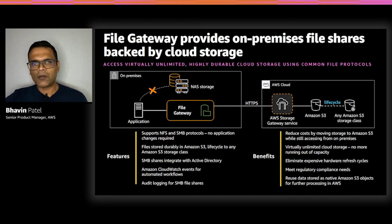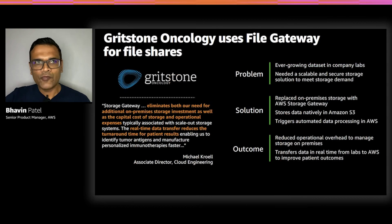This logging allows you to comply with internal security policies, meet external compliance requirements, and analyze usage trends of your data. We have a customer, Gritstone Oncology, who uses File Gateway to provide file shares for their applications. Gritstone is developing tumor-specific cancer immunotherapies to fight multiple cancer types. As you can imagine, they collect vast amount of data in company labs and needed a highly scalable solution to meet their growing data needs.